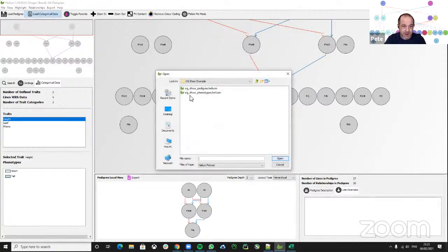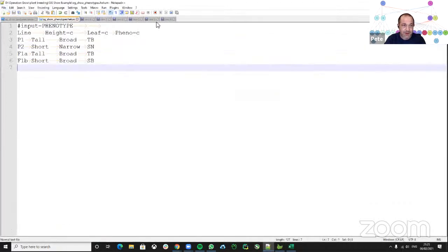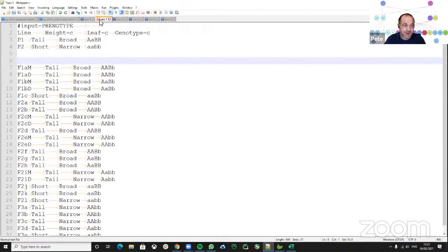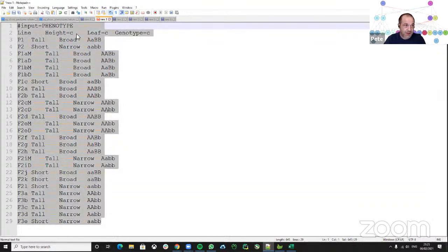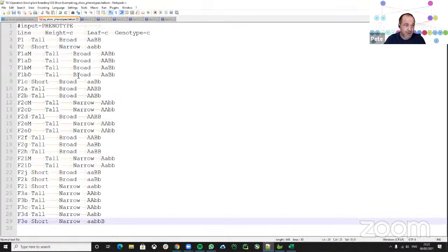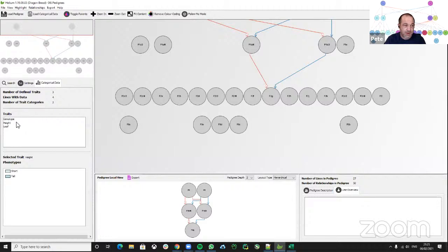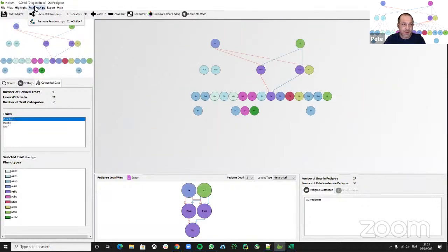by using this. Let me go and load up the thing. Actually, put on all the genotypes there as well. So, right, let's color it up.